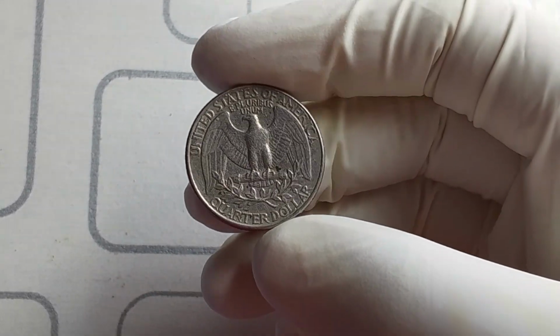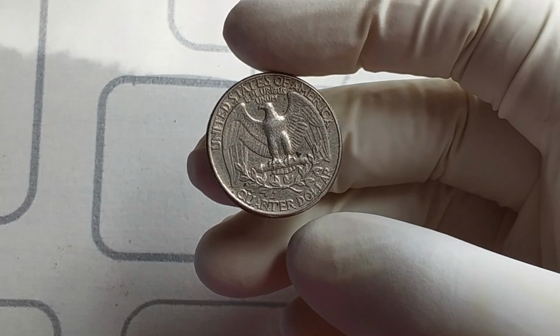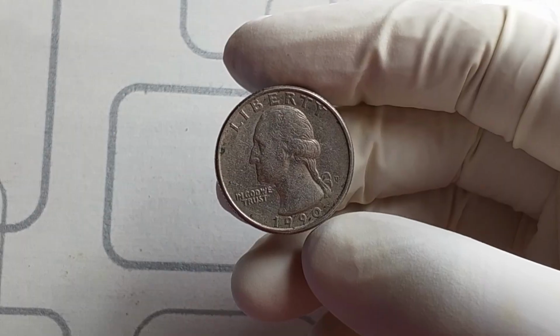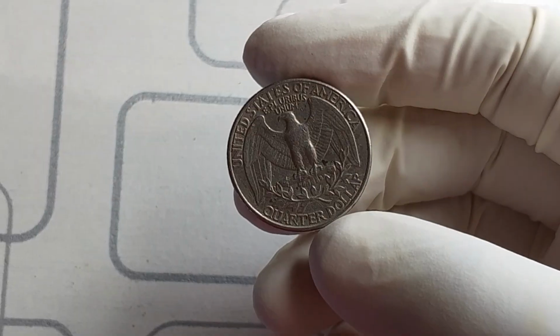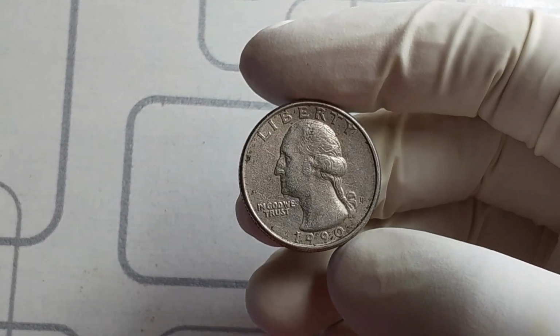So the lesson here is simple: always check your change, always look closely at the coins that pass through your hands, and never underestimate the potential value of what seems to be an ordinary coin. Because as we have seen, an ordinary 1990 D Washington quarter could actually be worth $577,000 today. And that is life-changing money.